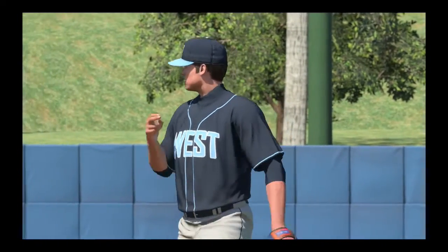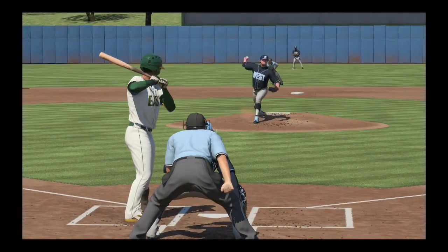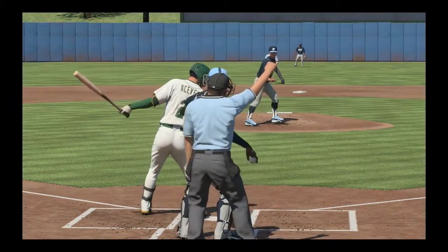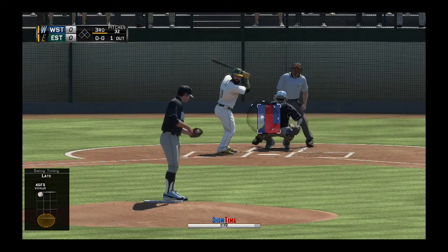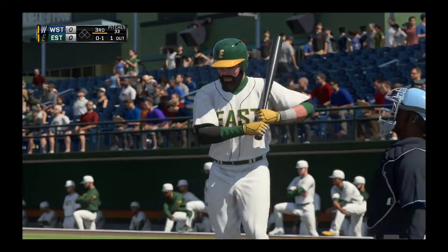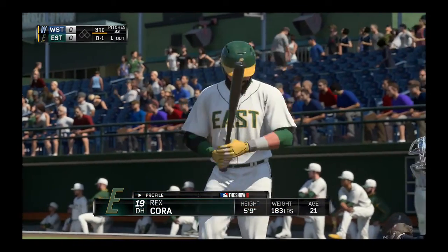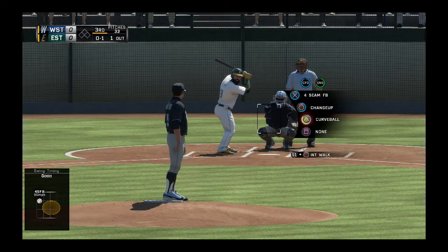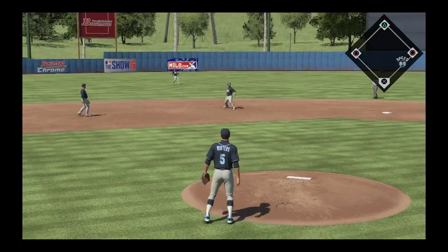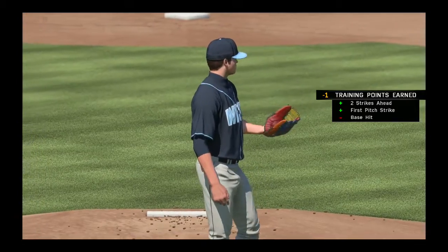Designated hitter, Rex Cora. Standing in now, Rex Cora, as he'll go after the first pitch to him and comes up empty. It's strike one. But it's to 2-2. Yeah, that's a good pitch there. That thing tried to come back, but didn't quite get there. Throw won't be in time as he reaches it first.